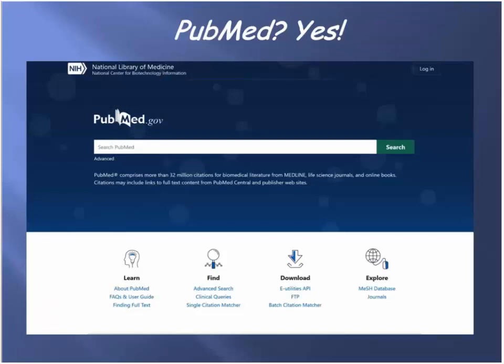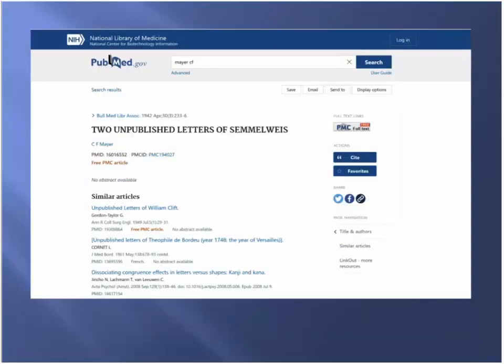So, resources in history of medicine from the National Library of Medicine. First of all, you should always consider PubMed, because PubMed can go back a lot farther than you think, especially if you're dealing with things from PubMed Central. So for example, here is a bunch of articles about Ignaz Semmelweis, published in 1942, free full text in PubMed Central.